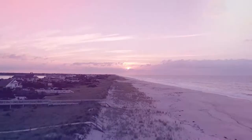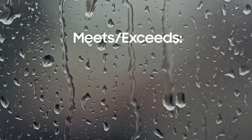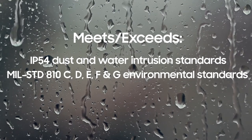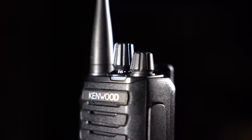And helping to maintain a high level of security in analog mode is a 16-code voice inversion scrambler. NextEdge NXDN digital modulation technology improves audio recovery in fringe areas. The ProTalk has passed demanding dust and water intrusion tests, both with and without the KMC45 optional speaker microphone. This durable radio from AC Radiocom gets the job done for any business.